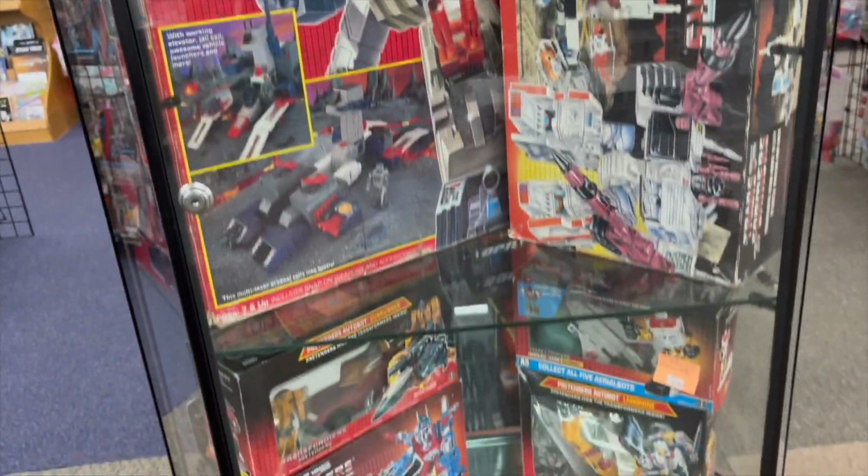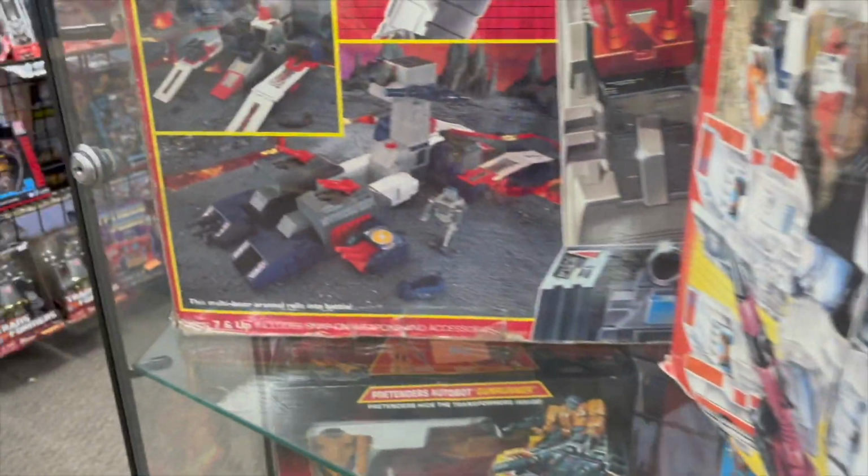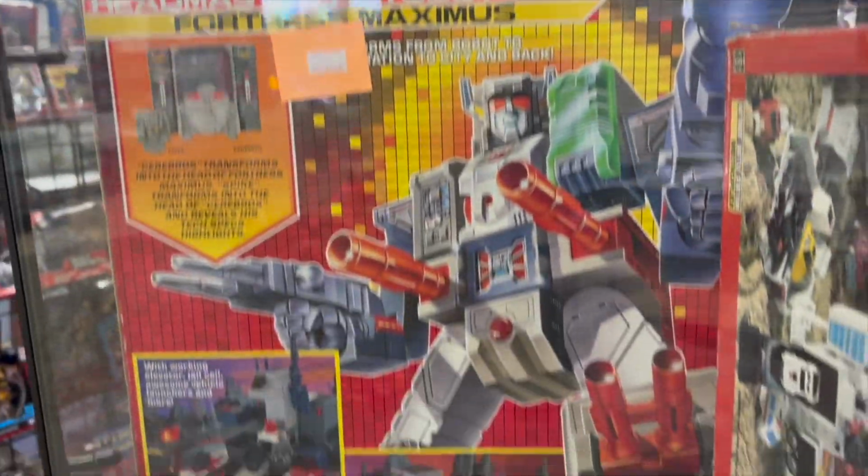Fortress Maximus, and the other... Oh my gosh, I just forgot the guy's name. I actually had the guy that's off to the right side there. Metroplex. Yes, I can't even remember.